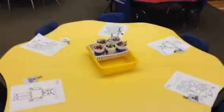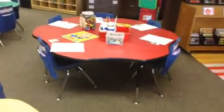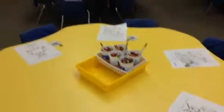And these are kind of what their tables look like for the first day activity. We just pulled out some different puzzles and robot pages that they can fill out. But the other tables you'll see we put puzzles on and animals just to kind of keep them going those first couple minutes when they arrive, so they can kind of pick whatever they'd like to do.